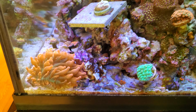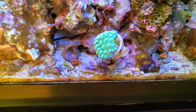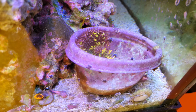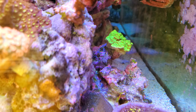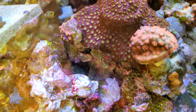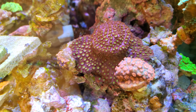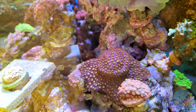Let's see here. Bubble tip anemone, another one. This is a limelight Montipora. Magic carpet in the back here with some aptasia. Got a nice little green shelfing Monti here. Look at that. Nutrients are down, guys, but at least I'm keeping them within detectable range when I test. They're lower than one, for sure.